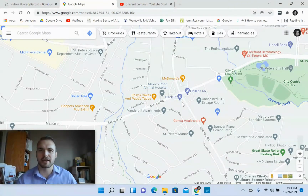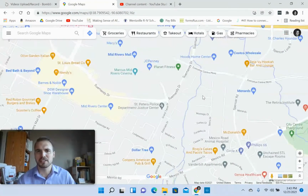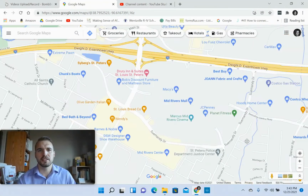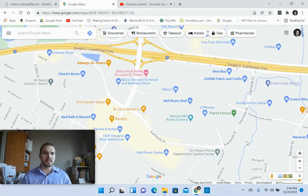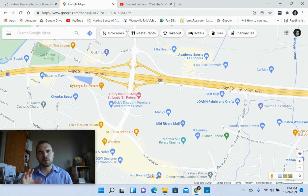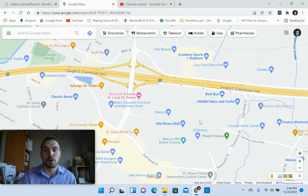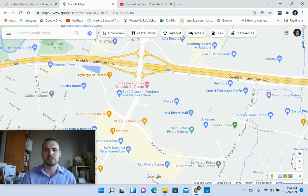Okay, so you got like a Circle K, McDonald's, I know Menards. Yep, Menards is right there as well. And this is what I was thinking of. So this is where, if you've heard of this area, I don't know how much research you've done, but this area over here is around where 70 and 370 meet, and it's kind of considered like Mid Rivers. The Mid Rivers Mall is over here, and there's a lot of really good shopping over here.